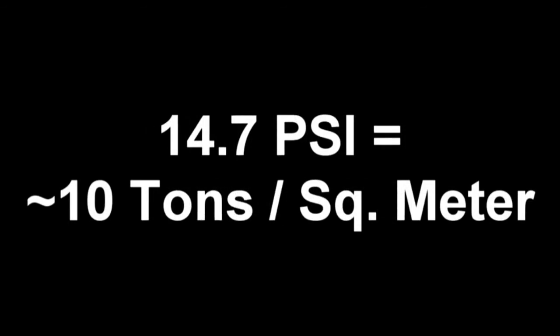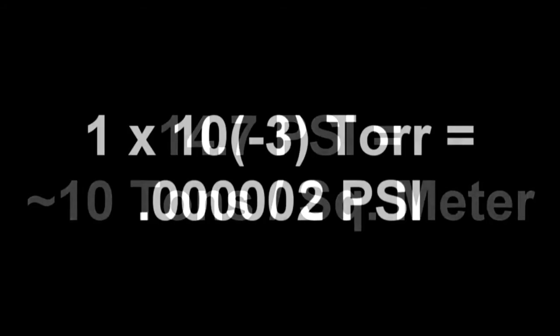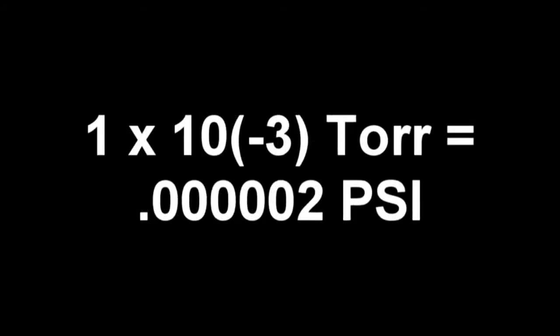How do you think the capsule we are in would be able to withstand 10 tons of pressure per square meter on the inside of the capsule walls trying to get out with just 0.000002 psi of back pressure? Do you see where I'm going with this? And this is only at 62 miles above the Earth.